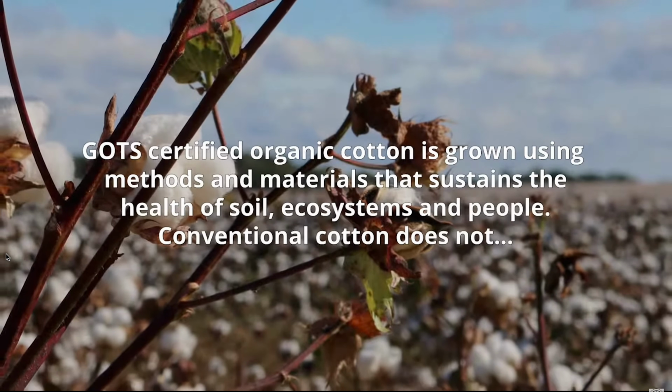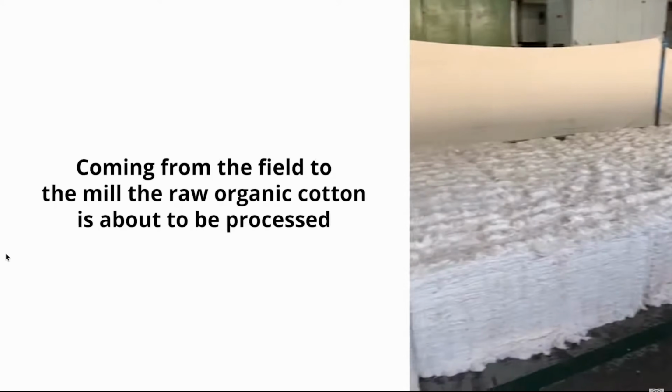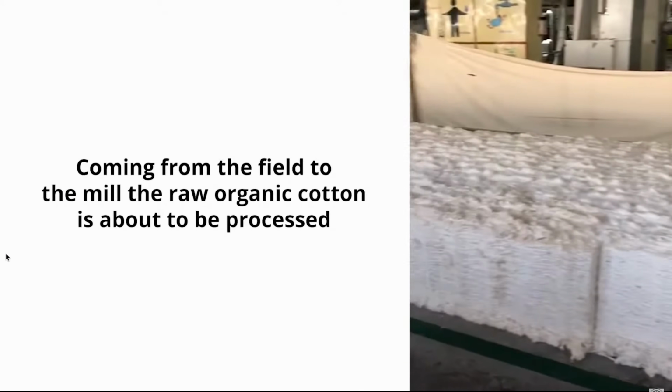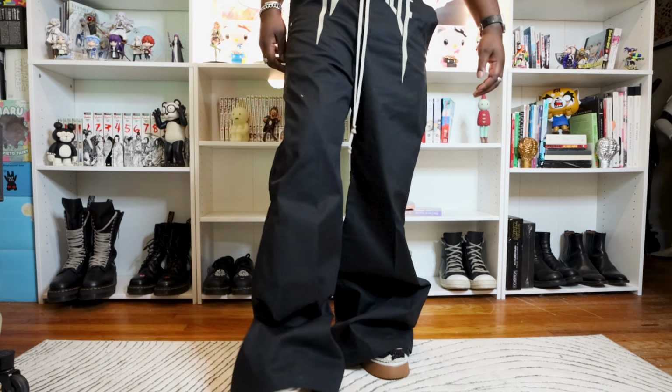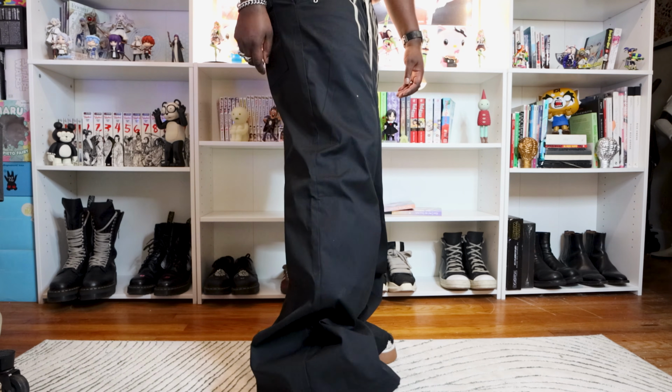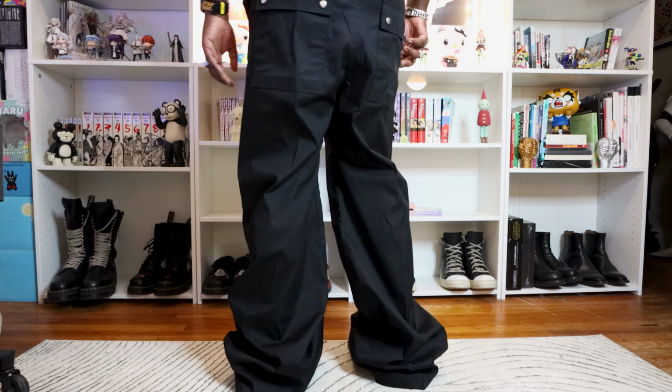Okay, so let me break down a few of the details about these pants before we talk about thoughts and impressions. First things first, they are made of GOTS certified organic cotton, which means they are supposedly made out of cotton that is not grown with so many harmful chemicals, and is therefore a little bit better for the environment. Now, I can't certify how true that is. This is just the information from Owens Corp about these pants. They feature the classic Rick Owens drawstring trouser elastic waist, the thing we all know and love Rick Owens for, and they are hella comfortable for it.